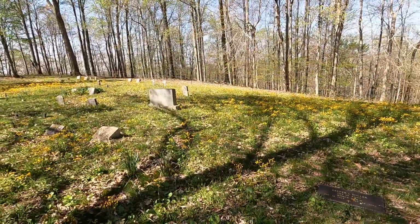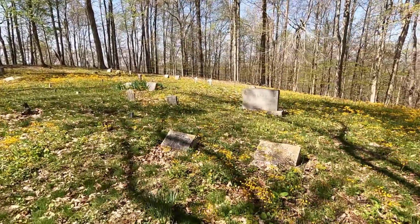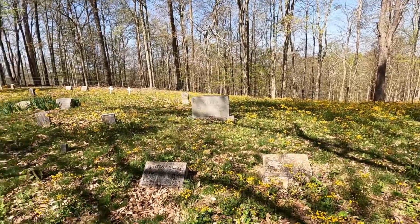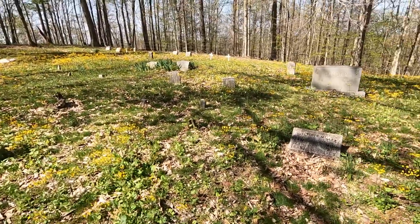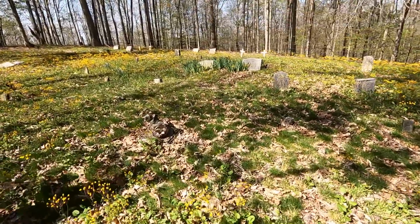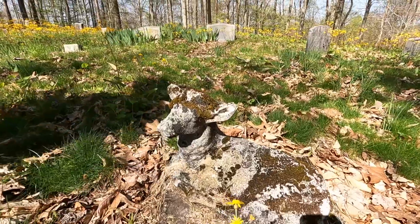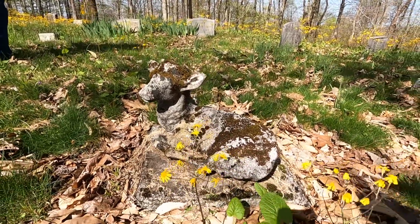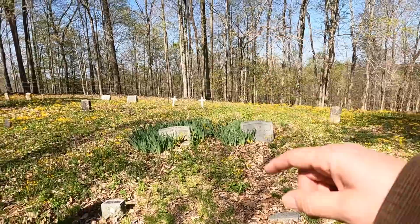It's a 1990 World War II veteran, very cool. 1865 birth date. 1964 is the same house, right? There's the mom, there's the dad. The wooden cross was back there.